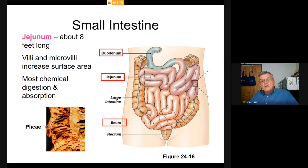So when we say digestion, it means we're still taking those saccharides and disaccharides and breaking them down into monomers. We're still taking dipeptides and tripeptides and breaking them into amino acids. But then we're putting them across the wall into the space around the capillaries where they're absorbed and carried away.